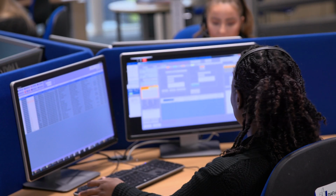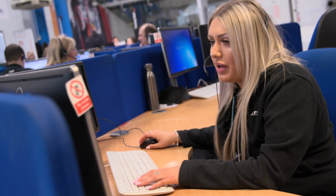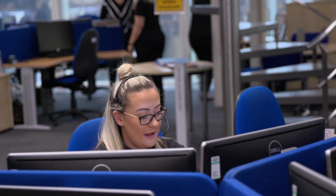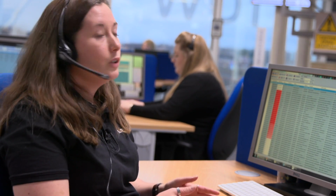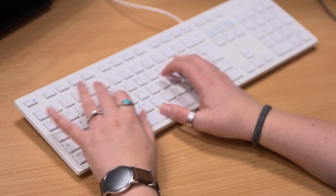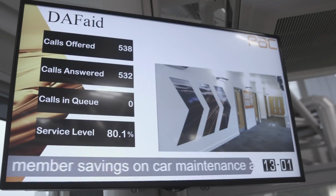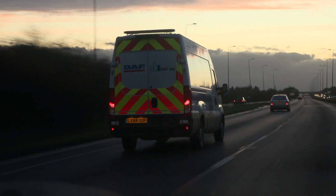One of the main challenges incident managers face is keeping the service level high during times of higher call volume. So today we've been really busy, so we've had lots of calls queue in, which has meant that the service level is not quite the level that we want it. Monday mornings, for example, tend to be really busy for us, but as the day goes on, it picks up a bit and we can get that service level back up to where it should be.